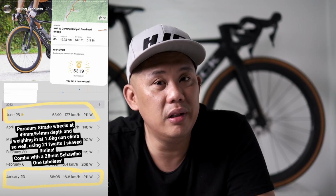So this wheel climbs superb. I'm telling you that. It climbs brilliantly. I have a feeling it climbs very well, mainly because of the 28mm tire, and I'm using tubeless. So that helps tremendously. Because Genting Sempah is rough.